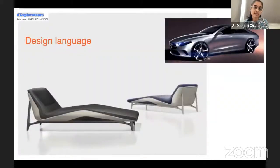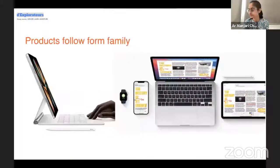Then the most fundamental and amazing thing, which all designers should know, this is like the key to designing: design language. Understanding design language, following design language is the most important thing in designing anything. You can get inspiration. You can follow, as I said, products inspired from products. You can pick a picture and can take design language, design thoughts from it and can carry forward your design, your ideations, your products.